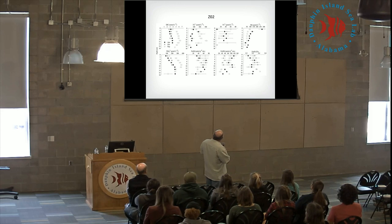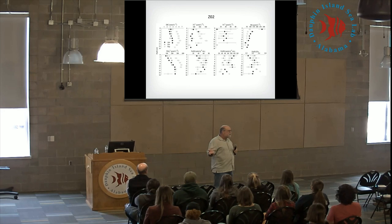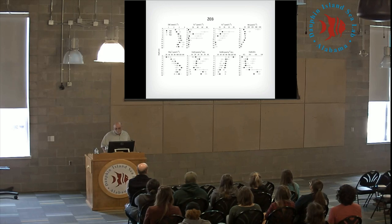Big changes in the reduced and oxidized iron. In June and September, sediments had a lot more reduced iron than in April. And you can see next to that, the amount of oxidized iron has gone down with hypoxia. Basically, the ratio is more reduced iron than oxidized iron during hypoxia.